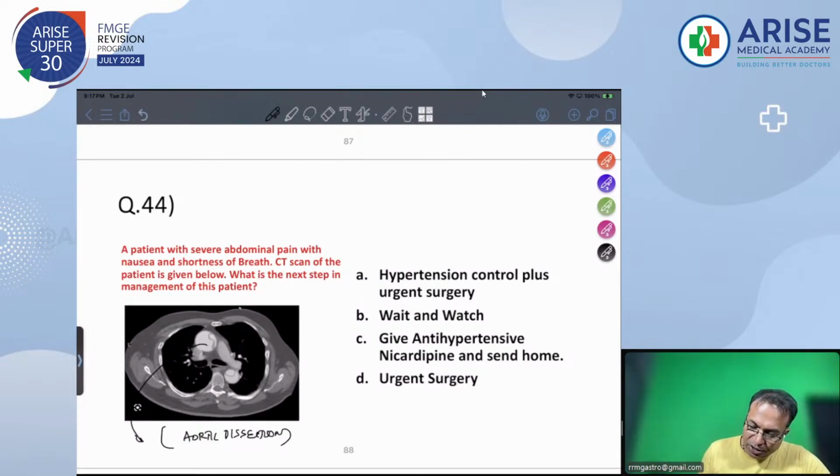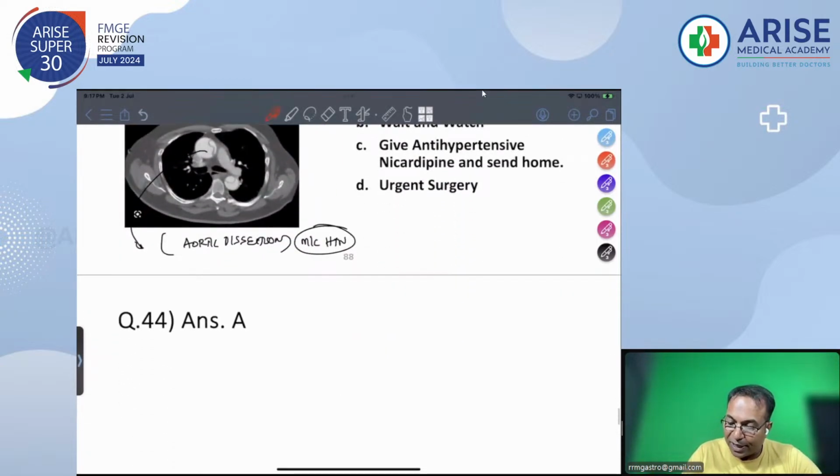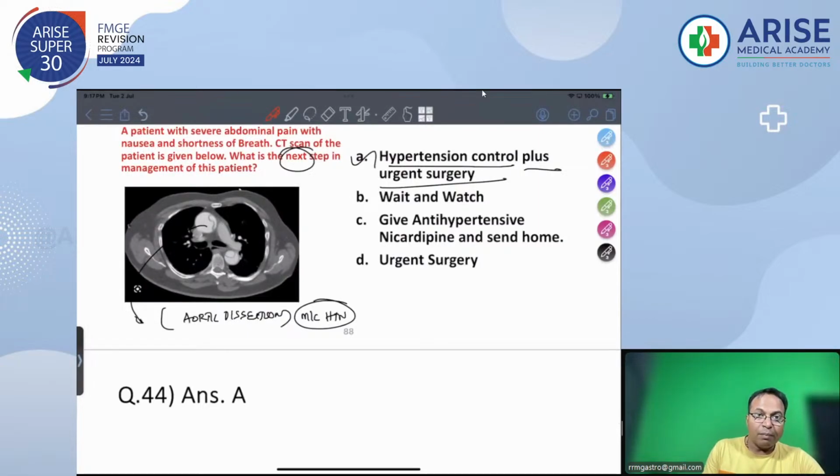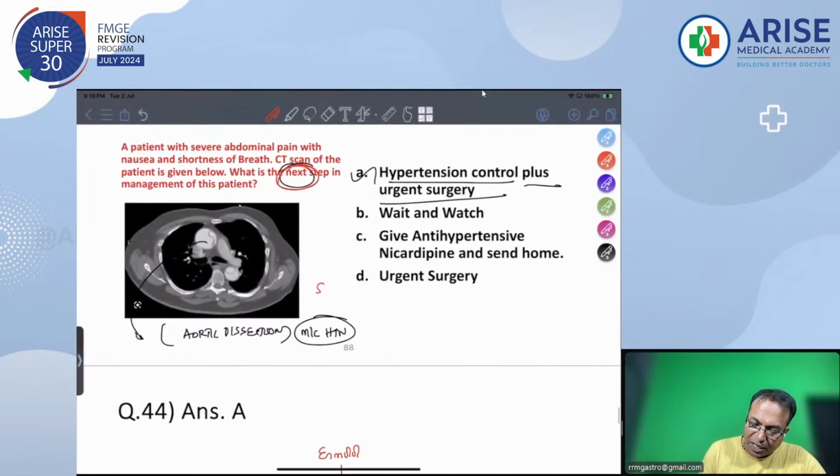I told you aortic dissection is most commonly due to hypertension. The question is asking, what is the next step? Next step is hypertension control plus urgent surgery. A is the correct answer here. So don't go for the urgent answer. Urgent surgery is done, correct, but the question is asking, what is the next management? So short-acting esmolol is given, reduce the BP, shift to OT. That is the correct answer. So stable patient. See, the patient is stable. That is why we have done a CT scan showing you tennis ball sign. Reduce the BP.